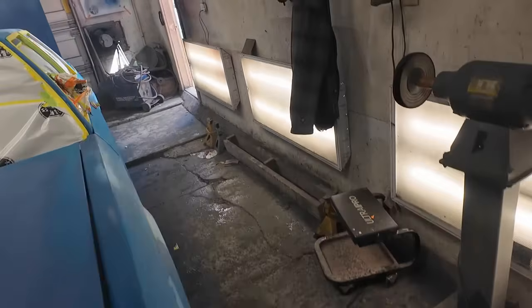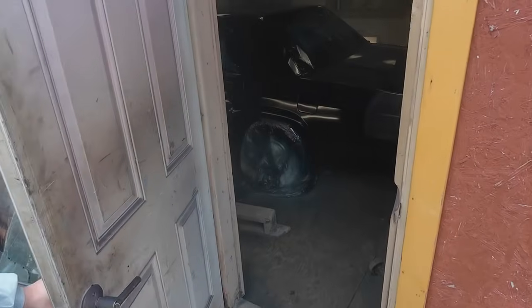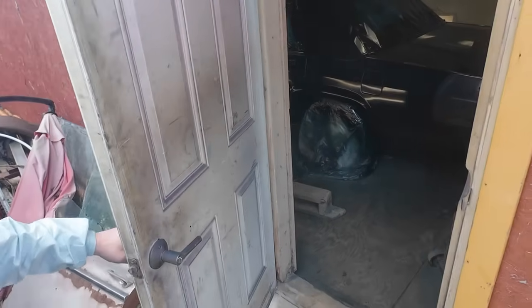And getting ready. First impressions? I'm happy. Happy? Good. I'm super happy. Yeah. Good. How's the last coat? I think I've laid on really nice this time. That is pretty foggy in there.